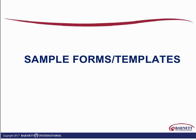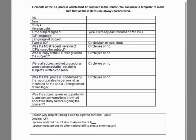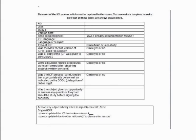We do have some sample forms and templates. I want to quickly go through what I've included for you. In your electronic handouts, we have the elements of the informed consent process. This is very useful for a site. A friend of mine developed this and gave me permission to share it. It can be customized for a site, but it's a checklist to make sure they've done everything they should. Feel free to share this with your site, and if they want to use it, it's perfectly fine to do so.